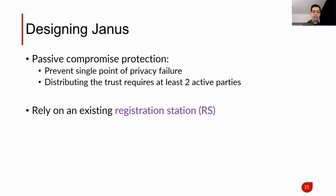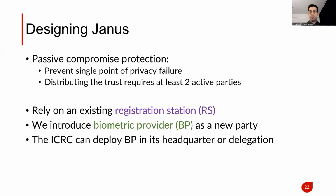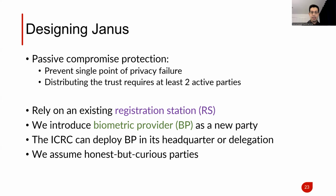We already have one active party in our system, the registration station, that interacts with recipients and can take biometric samples from them. We introduce a new party that we call biometric provider. And in the paper, we argue why the immunities and the structure of the Red Cross allow it to independently and securely deploy this party in the headquarters or delegations of the Red Cross. And we assume that both parties are honest but curious.